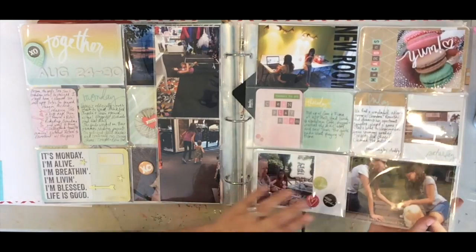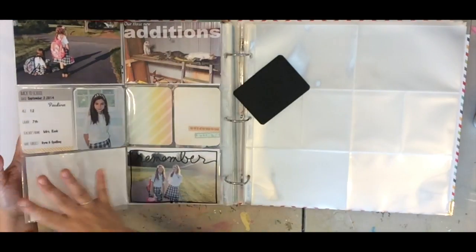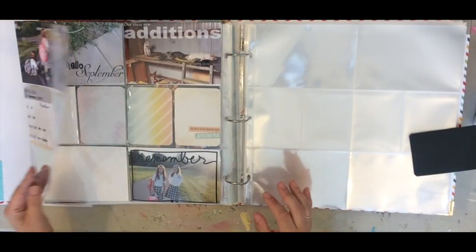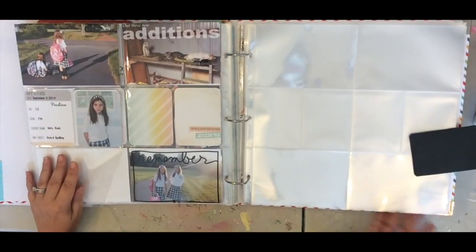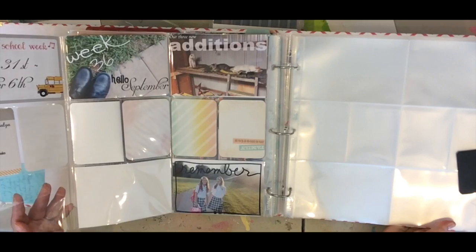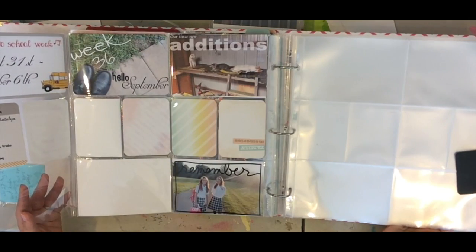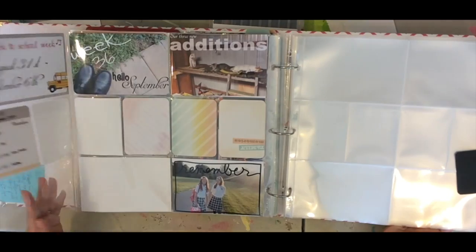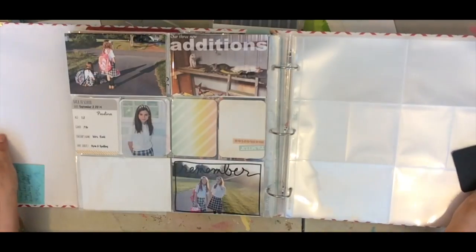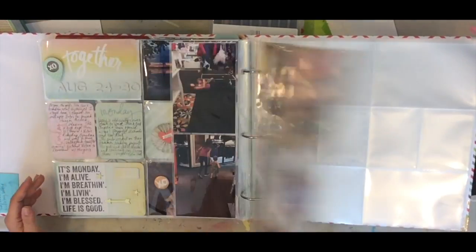This is one of Heidi Swapp's new page protectors, and I did it on this side because when you turn, this is this week. This is the week we're on right now, but I don't know if you can see this, it folds out. Let me move this a little. There we go. See how it folds out? So I'm actually doing, because it's the girls' first day of school today, which is why I actually had time to do the video, and it actually folds out. So that will be all for the first week of school, but I'm going to save that for next month's video because I'm still playing with that one.